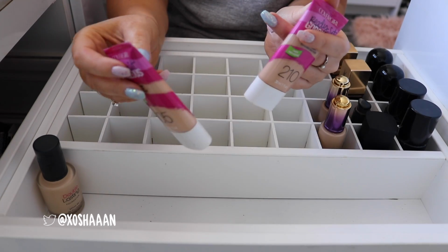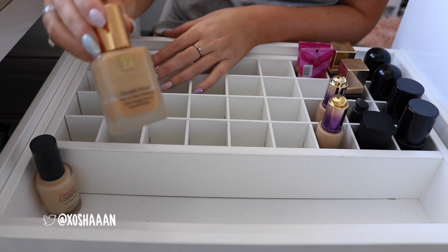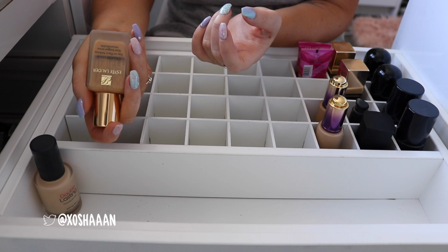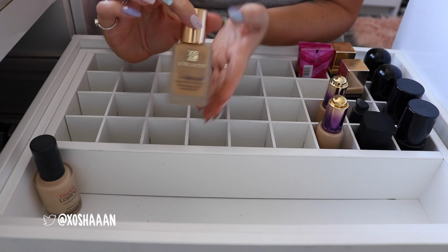It's so good. This is the only thing I took for foundation in Italy when I went for like a month, and yep, no regrets. Love this stuff. I've got some Estee Lauder Double Wear. I really like this for humidity when it's really, really hot. I took it to LA with me one time when it was really hot and it was really good. But I don't love it as much as everyone else does. It just feels funny on my skin.